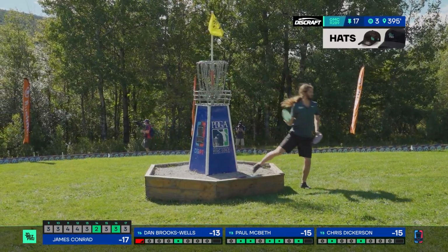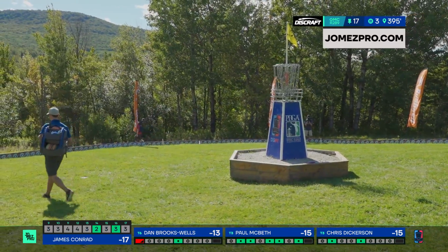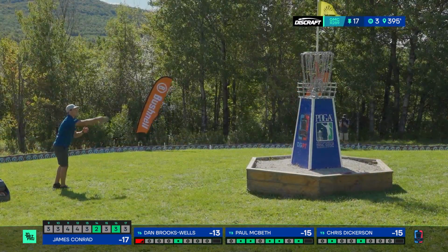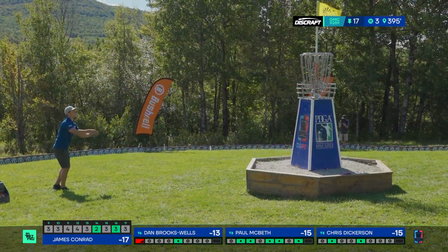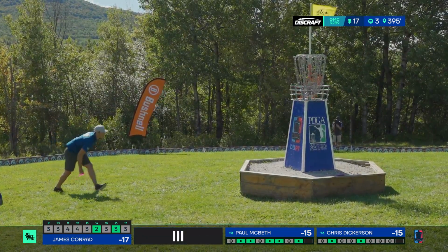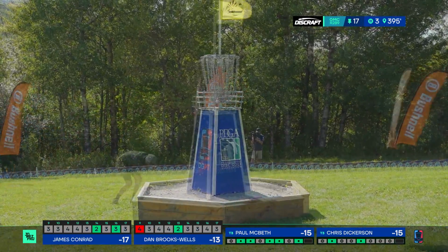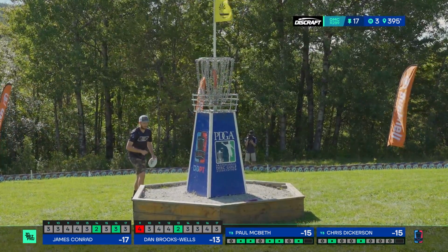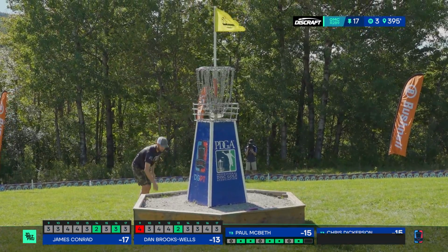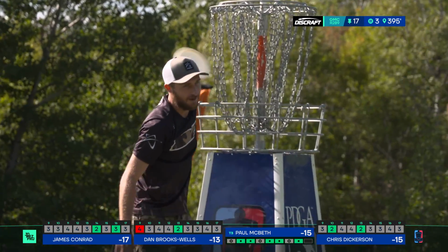Fortunate par for James. That OB definitely comes in. Yeah, certainly that approach left a little to be desired. Don't want to have too far of a putt, especially putting into the uphill headwind, but Dan has a tailwind and another very consistent putt. Well done. Yeah, that flag's just ripping. And that's the last thing you want to see. Oh, boy. Yeah, put that on slow, man.